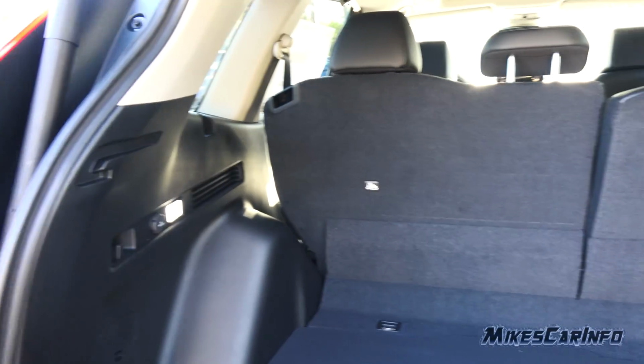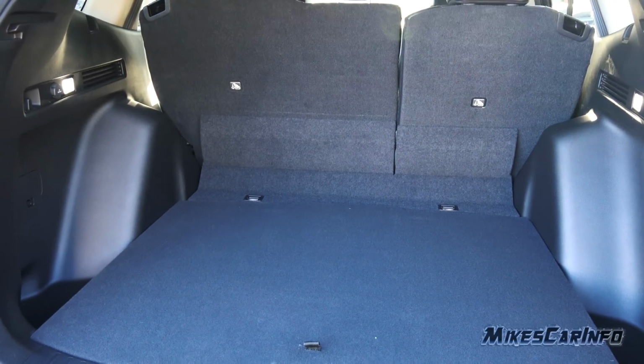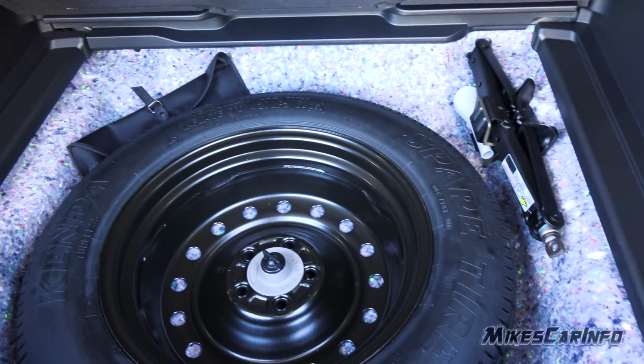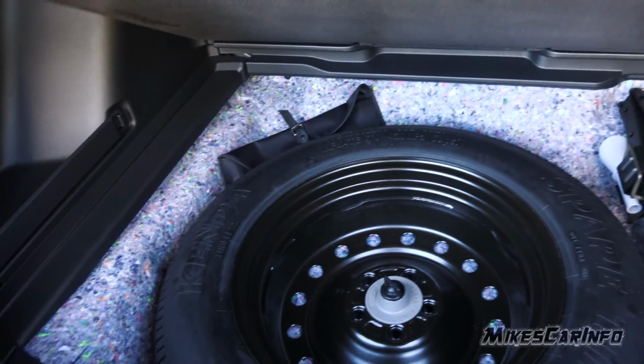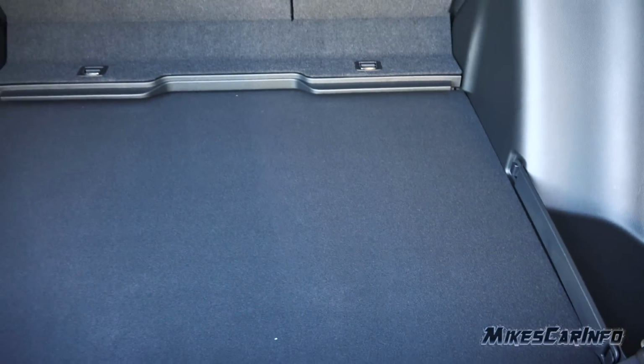You can put a shade in here. This one doesn't have it though. You can get it in the parts department. And check it out, it does have a spare tire right here, full diameter spare tire. You can see a lot of insulation in here, and then there's your jack and tools as well. In this cover, you can drop it down, move it back, and lower the load floor if you want to.